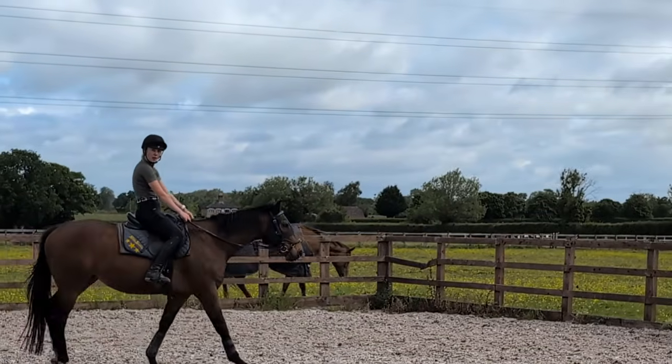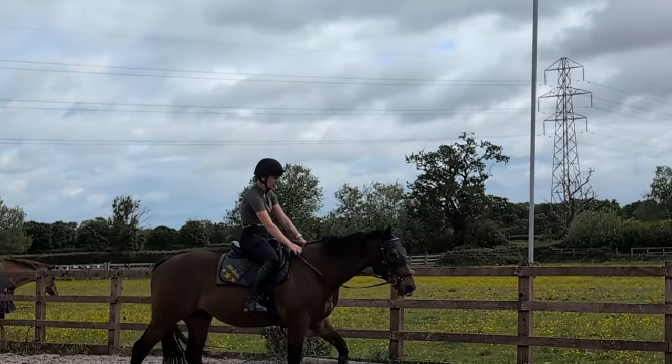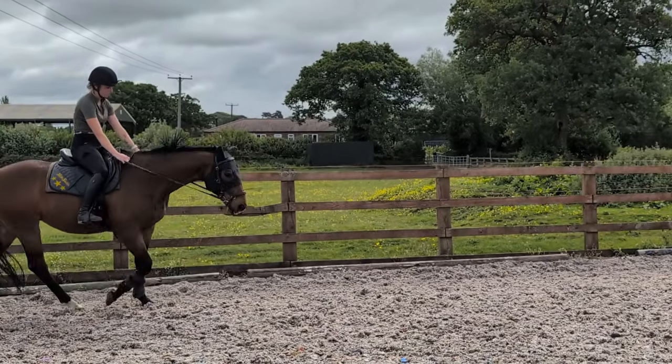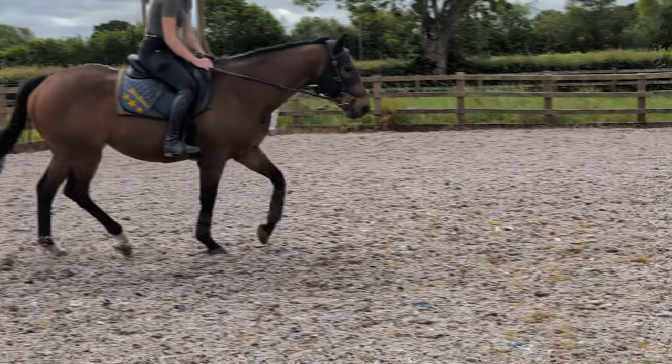So we've changed the rein. And again, it's just another one of those sessions where we're moving forwards, but not very quickly. And it's really hard sometimes, but I say the slower we work, the bigger the progress for us.